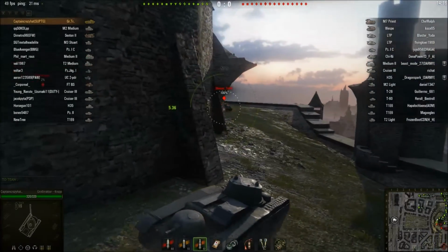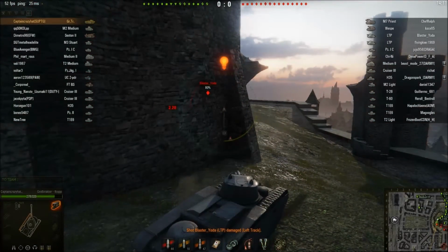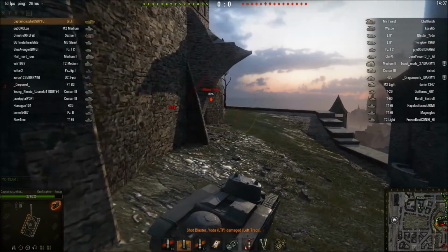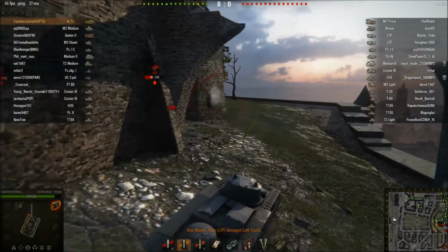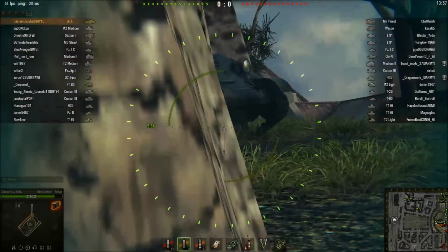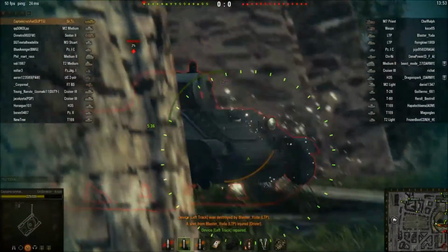Oh dear. LTP. And I didn't pen. But here's one of those situations where heat round would help. And I rolled low and got 98 damage. But I think one final heat round will finish you off. Repair that.